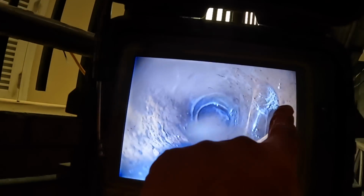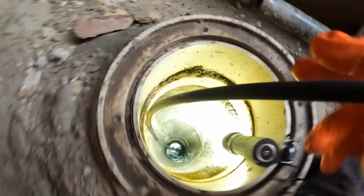Coming up to a little 45, and we're going into a gully, which sort of suggests that either that's us there, and we have to try and flick up there, or they've plumbed it into the gully, which means we'd have to try and jet from the gully. Then it all comes through to the boundary trap here, obviously.